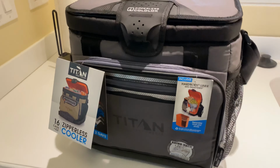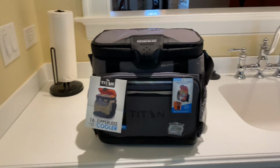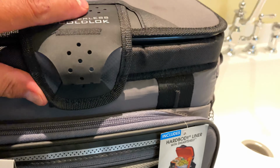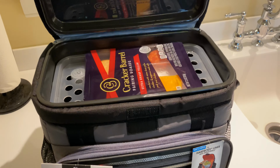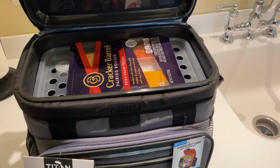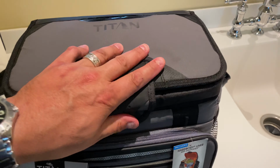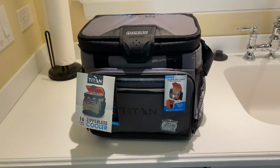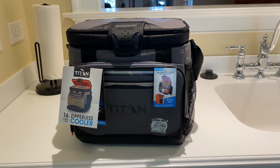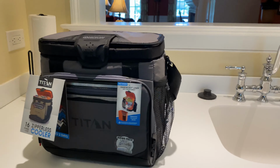It's a super sexy bag, so it just looks good. And like I said, if you're carrying cans, it holds 16 cans. I just love it, just for the ease. It's going to make traveling and keeping my food cold a breeze. I'll be able to keep my sandwiches up here and not have to worry about them getting wet. So guys, that is the Titan Deep Freeze 16 can zipperless cooler. Zipperless for the win.